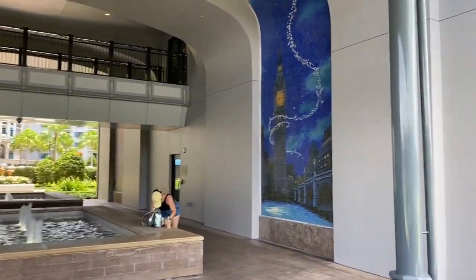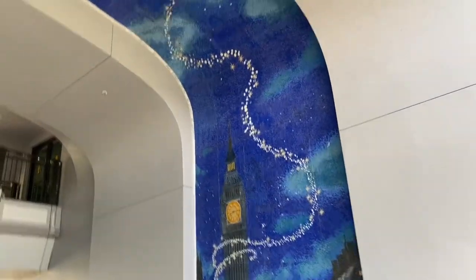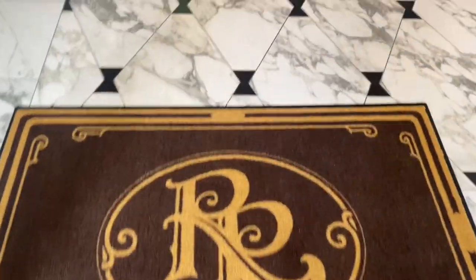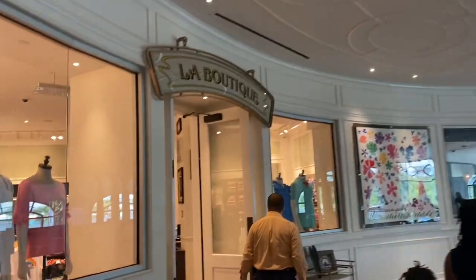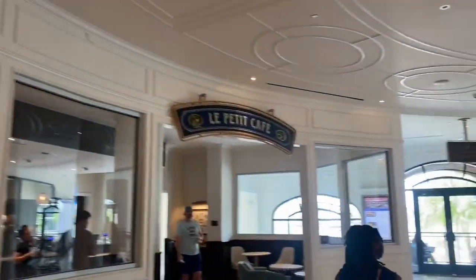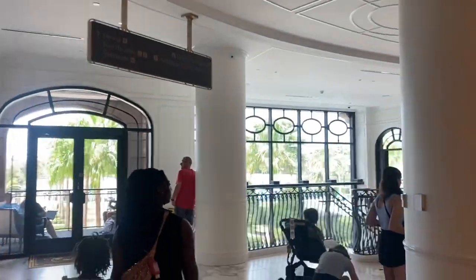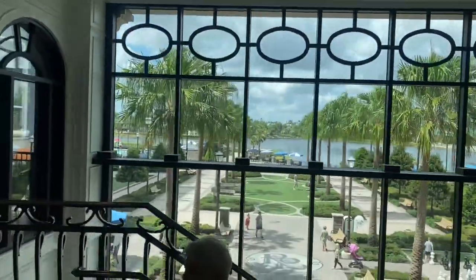Just more sights to take in, guys. Look at that, this fountain. Some Peter Pan action going on here, all the way around. Very nice. Also, we got some gift shop action going on here. Cafe. Skyliner, as you can see. Nice. Look at that view. Wow, very nice.